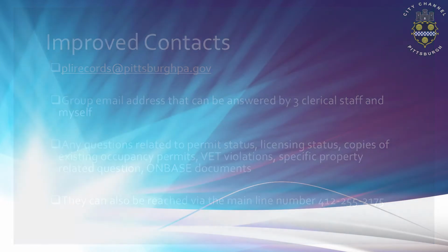If somebody wants to report a code violation at a property, we suggest you call 311 first. But if you're not getting the results that you were expecting or there's no updates or something like that, you can definitely send it to this email address as well.